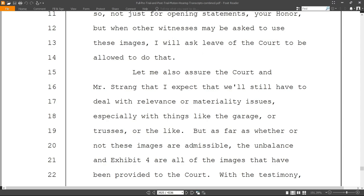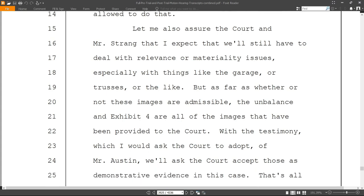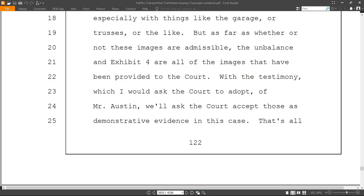Let me also assure the court and Mr. Strang that I expect that we will have to deal with the relevancy and materiality issues, especially on things like the garage or trusses or the like. But as far as whether or not these images are admissible, the unbalanced and exhibit four are all the images that we have provided to the court.